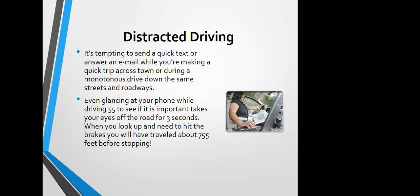You know the road. You know every curve. You know when to brake. You know when to speed up. But anything can happen. Like a deer can run out. Something unanticipated can happen. So even glancing away from the road for a very brief time can make all the difference.